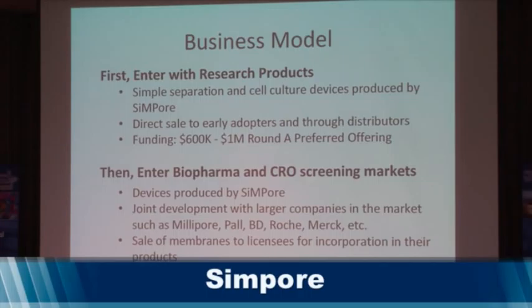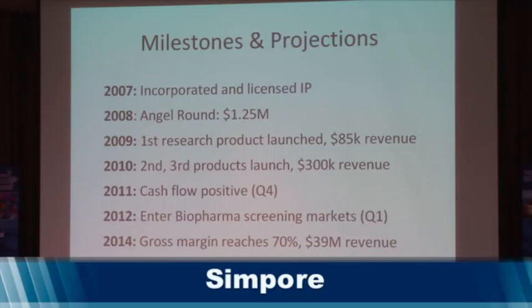Once we reach that adoption, we can move into the higher volume, more lucrative markets in biopharma development. We'll again produce devices ourselves. However, we'll also seek joint development agreements with larger companies that already have experience with this marketplace. Companies such as Millipore and Pall, who are membrane companies, life science tool companies such as BD and Applied Bio, as well as pharmaceutical companies themselves. We already have a number of relationships with these companies at this point. And we'll sell licenses to these companies, particularly the life science tool companies, to incorporate our membranes into their products. Funding for this will come through cash flow development as well as partnerships.